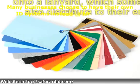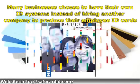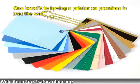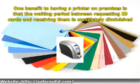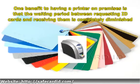Many businesses choose to have their own systems instead of hiring another company to produce their employee ID cards. There are many benefits to having ID systems in-house. One benefit to having a printer on premises is that the waiting period between requesting ID cards and receiving them is completely diminished. Sometimes companies order ID cards and they have to wait 3 to 5 days for them to be sent to them.